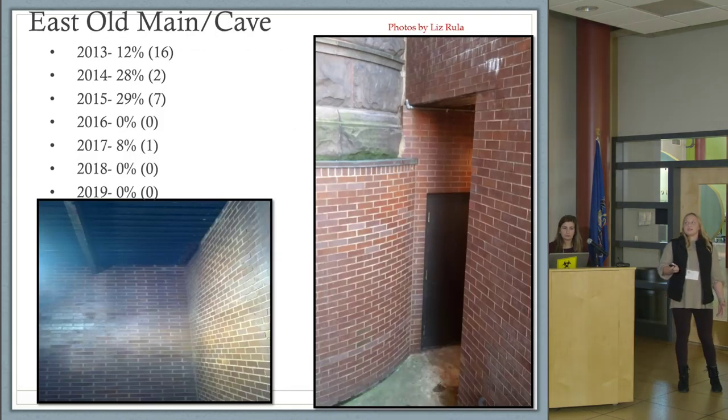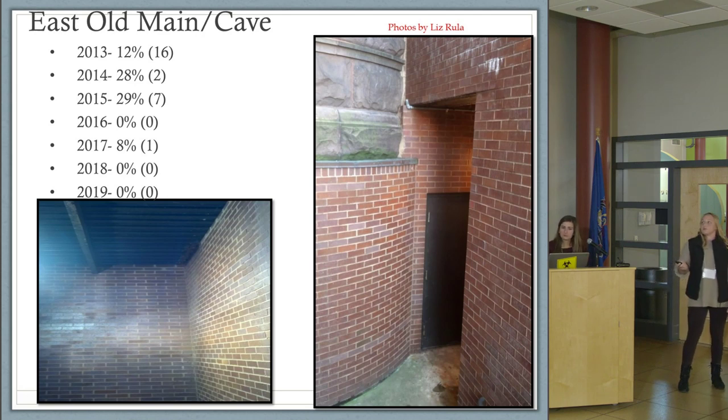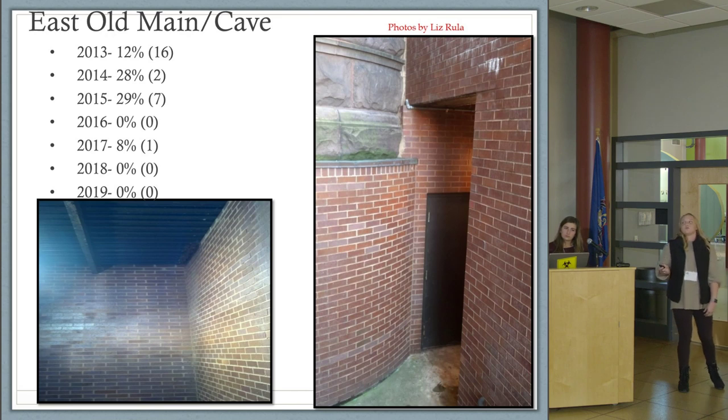One of our better places has actually been East Old Main, which is what we call the cave area. This door down here actually isn't really used. It's an emergency exit, so there's no person interaction at all with the bats. The roof area down here is grate-like, so it's really similar to the ceilings that bats cling on to in bat houses. So they can tuck up in these little grates and roost up in there very easily, as well as it being out of direct sunlight and wind again.